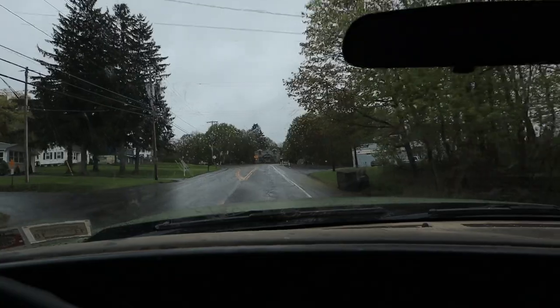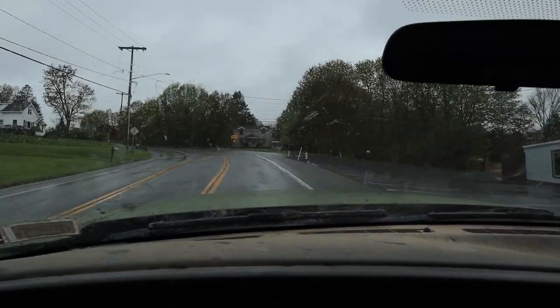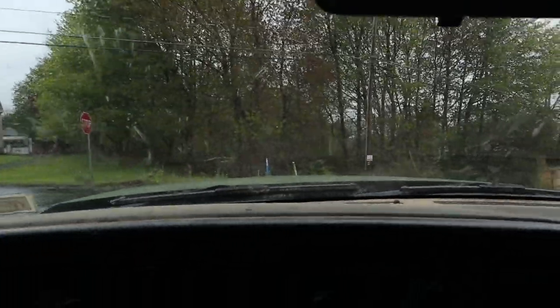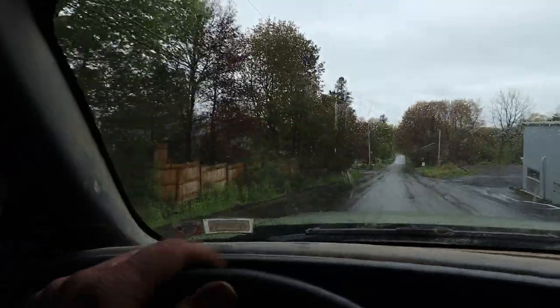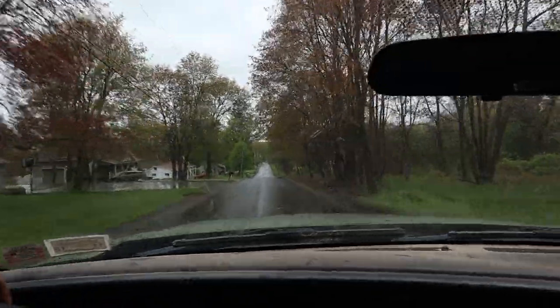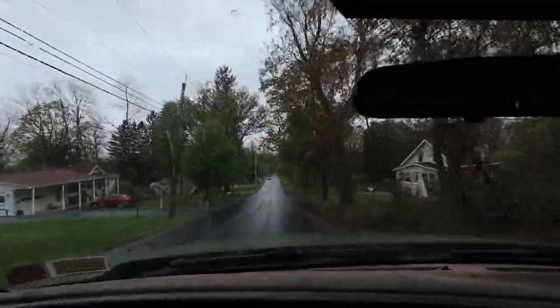As soon as you turn, you'll see the wooden fence right past these trees. All right, we're just up to the point where the tire came off the spreader. It came off the spreader right here on this corner. Yeah, about right here, and rolled down through. Then it hit that fence there and ended up in the ditch right there.